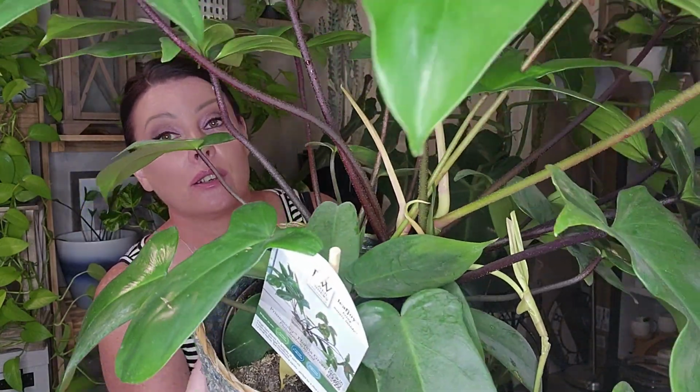And it also has a lot of new growth in the center here. This one is also the Leaf Joy line, and this one was $29.98, I believe. But it's so pretty. I just love this one. This is probably one of my favorite plants right now.